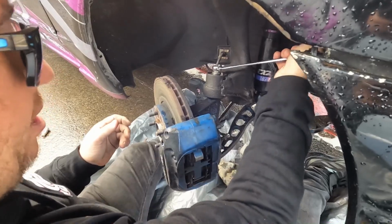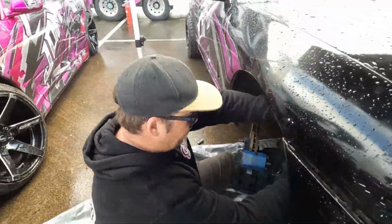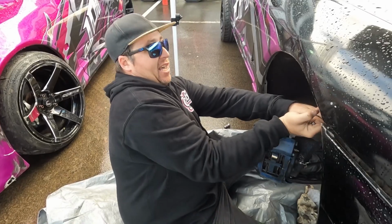That side was loose. Alright, so just going ahead and doing some maintenance on the car.